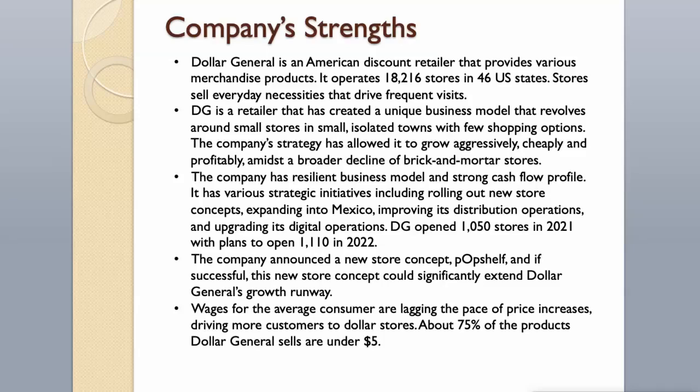The company has resilient business model and strong cash flow profile. It has various strategic initiatives, including rolling out new store concepts, expanding into Mexico, improving its distribution operations, and upgrading its digital operations. Dollar General opened 1,050 stores in 2021 with plans to open 1,110 in 2022. The company announced a new store concept, P-Op Shelf, and if successful, this new store concept could significantly extend Dollar General's growth runway.